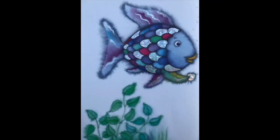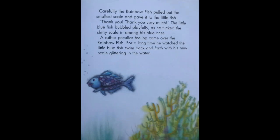"Rainbow fish, please, don't be angry. I just want one little scale." The rainbow fish wavered. "Only one very, very small shimmery scale," he thought. "Well, maybe I wouldn't miss just one." Carefully, the rainbow fish pulled out the smallest scale and gave it to the little fish.